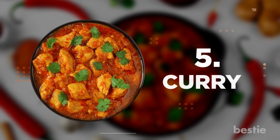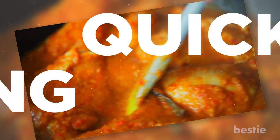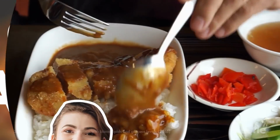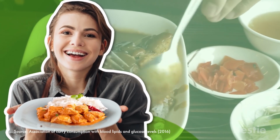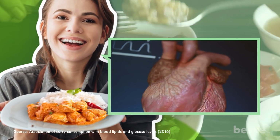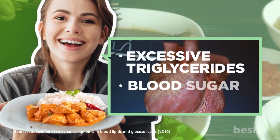Number 5. Curry. Curry is a great option for a quick, satisfying dinner because it's simple to prepare and suitable for the whole family. Additionally, research shows that eating curry daily may benefit your health by lowering heart disease risk factors such as excessive triglycerides and blood sugar levels.